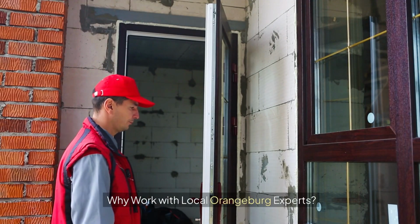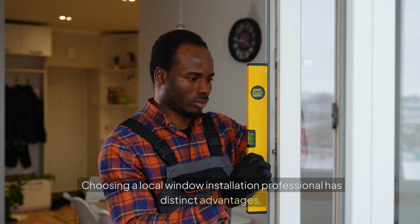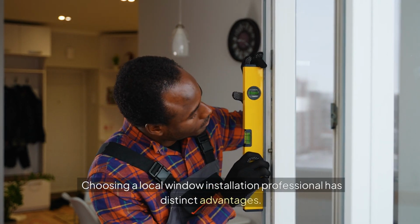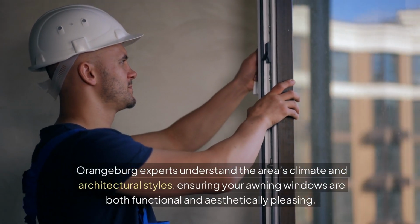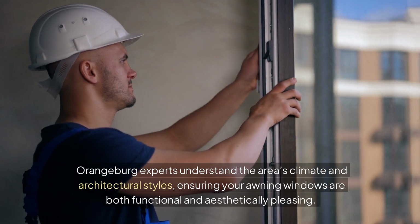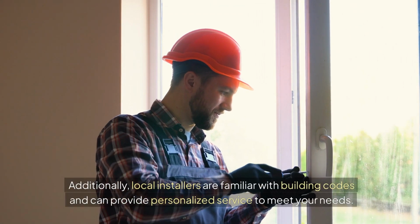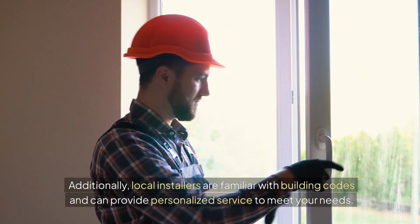Why work with local Orangeburg experts? Choosing a local window installation professional has distinct advantages. Orangeburg experts understand the area's climate and architectural styles, ensuring your awning windows are both functional and aesthetically pleasing. Additionally, local installers are familiar with building codes and can provide personalized service to meet your needs.